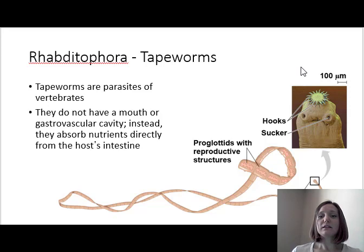Most tapeworms, and there are many species of them, have some sort of mouth structure like this. Well, this is not a true mouth. They're not absorbing nutrients directly through the structure. This is just their anterior region right here. We call this entire region a scolex, and it has a ring of hooks that they use to attach themselves to the intestine of their host, and then these suckers help to provide some extra attachment force. So it's these hooks and these suckers that allow them to attach themselves into the intestine of their host.